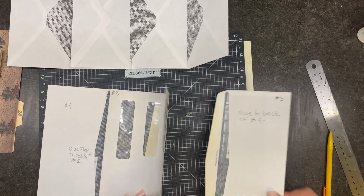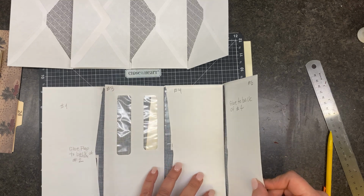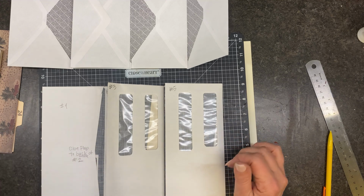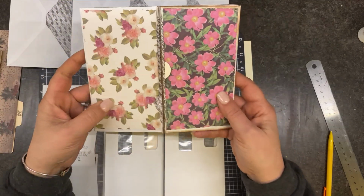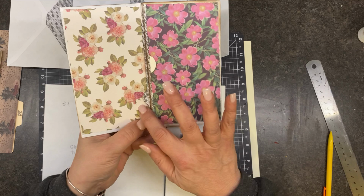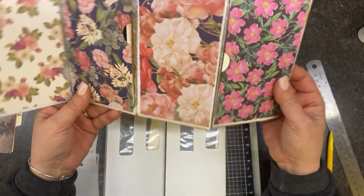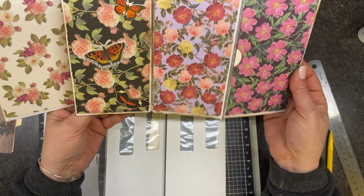Wait a minute. Okay, here we go. That one goes right here. She just cut these to size, and as you can see, where is mine? I went back and put little thumb holes in it, but she had them right up to the edge, which I think is awesome because then I don't have to measure as much, okay?